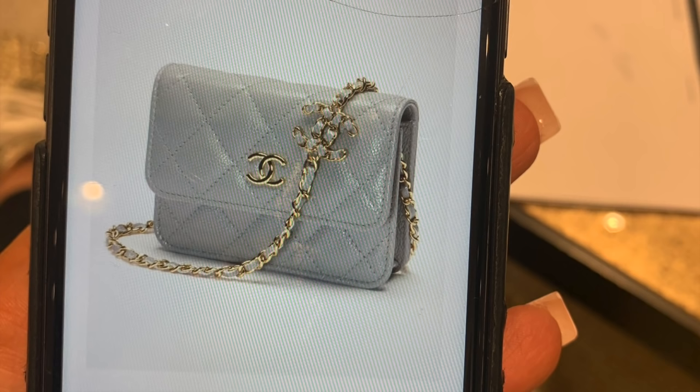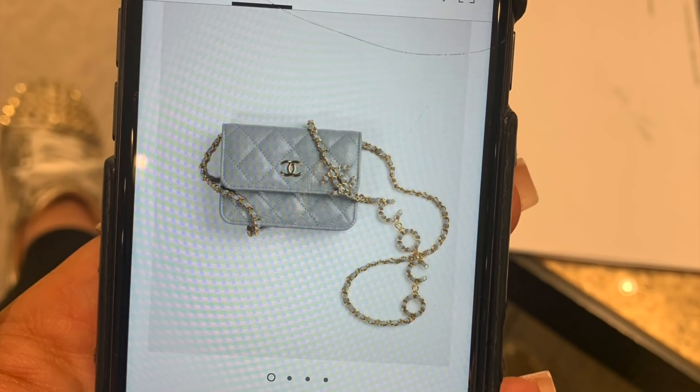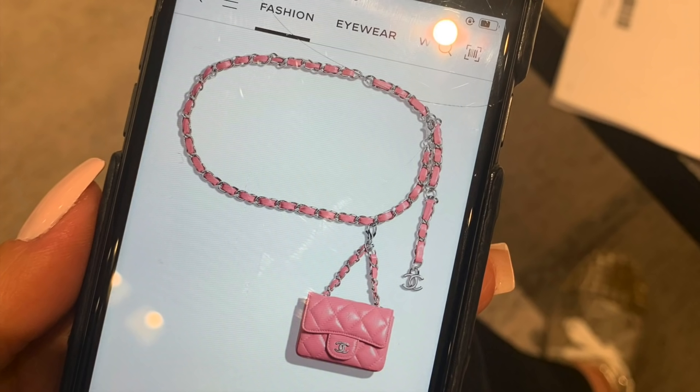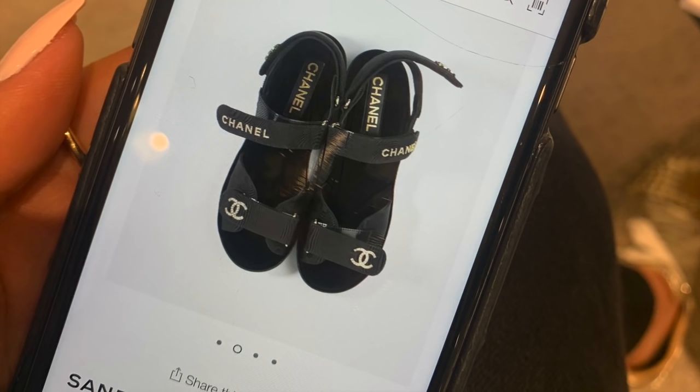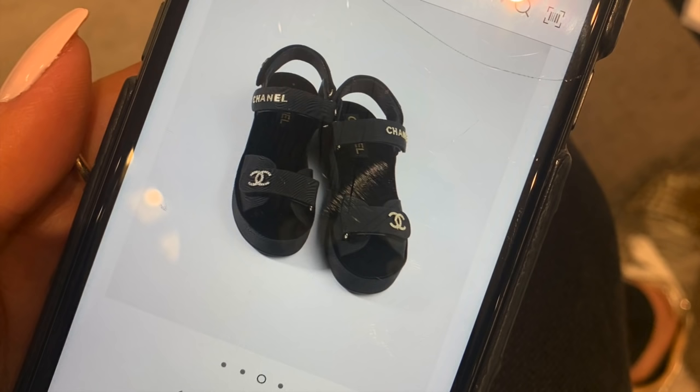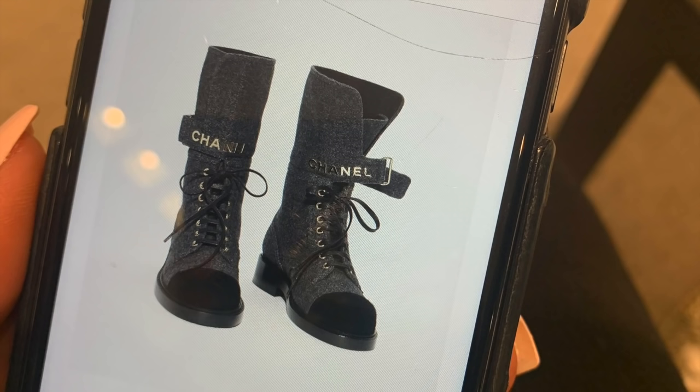A quick voiceover again because I didn't explain what I was doing here. So my SA showed me the new 21B collection, the pre-fall collection that's launching next week. I saw these pictures about a week ago, maybe 7 or 10 days ago, before the pictures were available online, and I reserved a few items that caught my eye. There will be a new black classic flap with rose gold hardware. I'm dying to see that one. Also, I reserved some shoes that caught my eye.